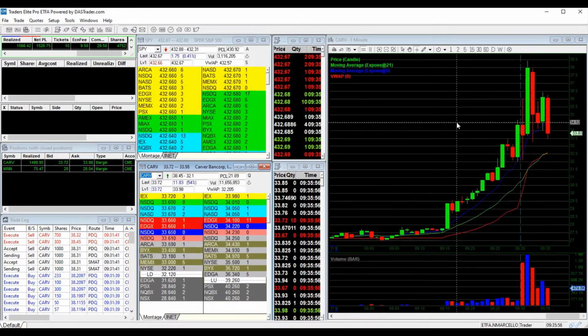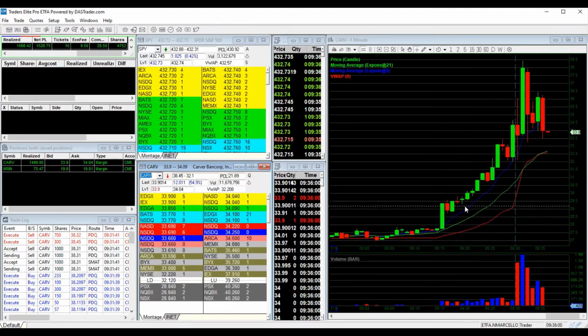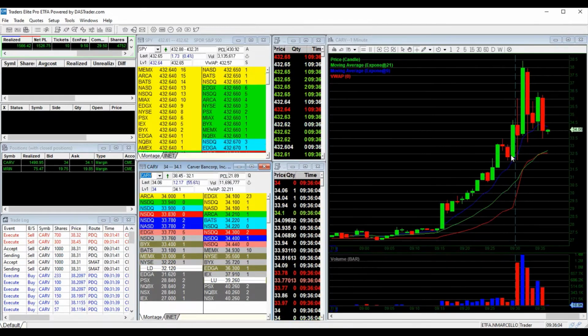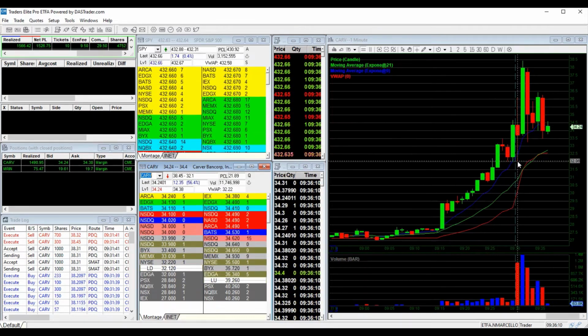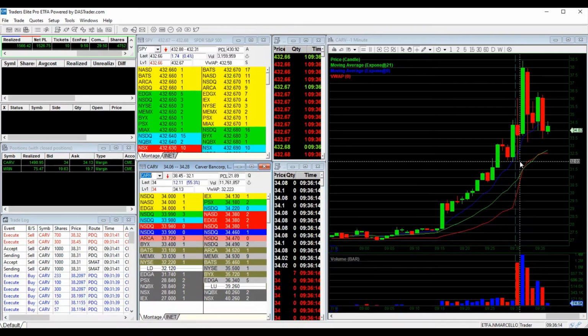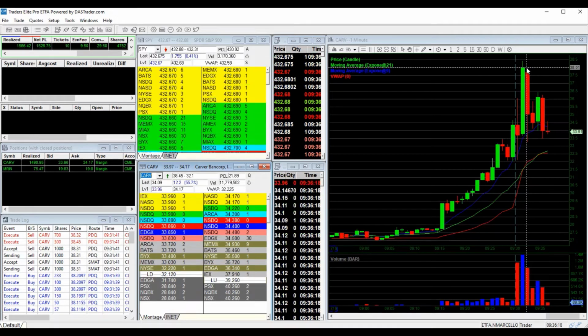Beautiful continuation on this one. This above 28, 29, 30, 31, 32. Pull back for a second, and popped up. And then held at bottom at 32. And then just push up $6.